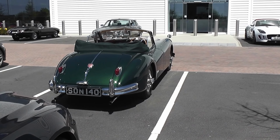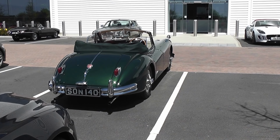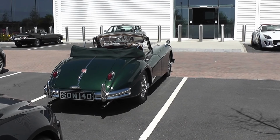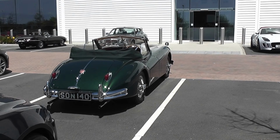It must have been tucked away up on the lifts somewhere. There was a 140 fixed head, and there was a 140 roadster, but I couldn't see a drop head. And this is yours? Yeah. Could you tell us something about it?